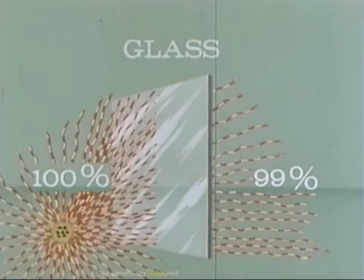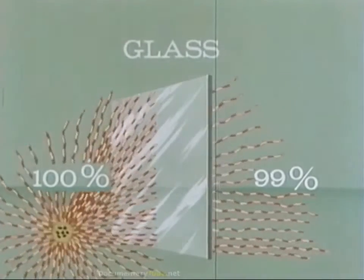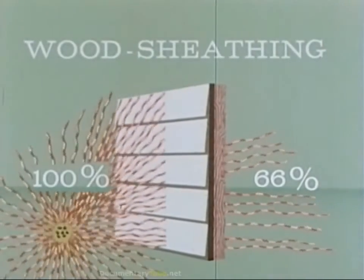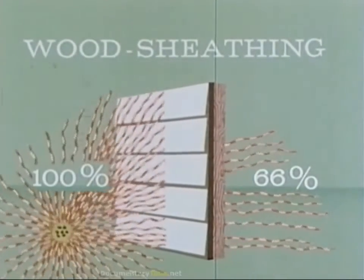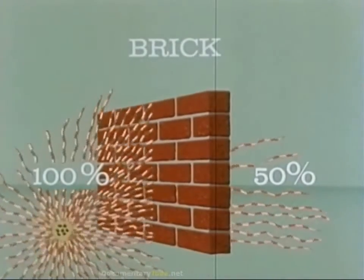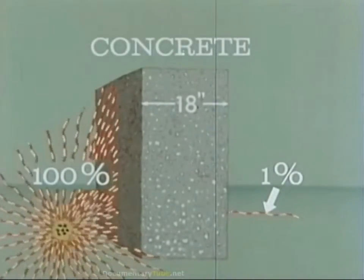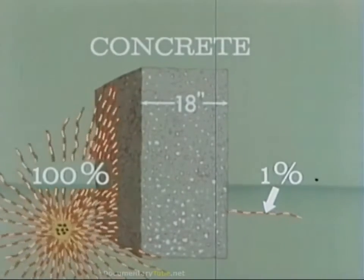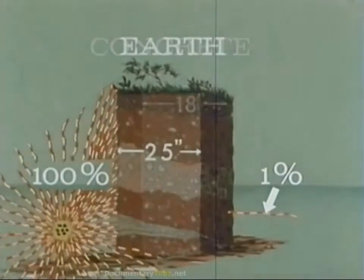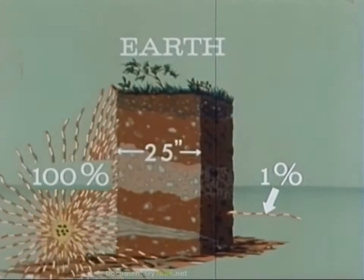Over 99% would pass through glass, 66% through wood sheathing, 50% through a brick veneer wall. But only 1% of gamma radiation would penetrate 18 inches of concrete. And though it's not a building material, it's important to know that only 1% would pass through 25 inches of earth.